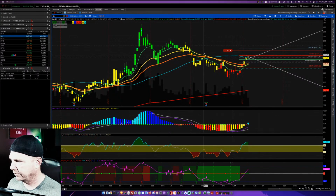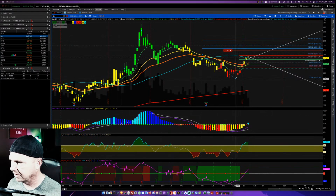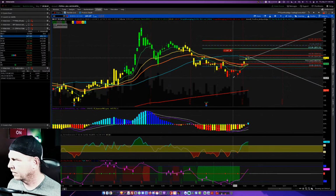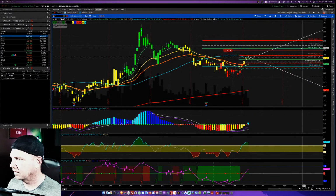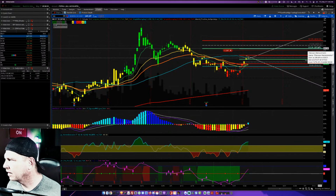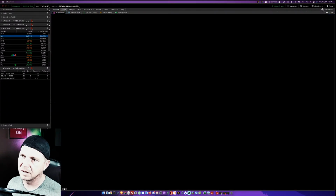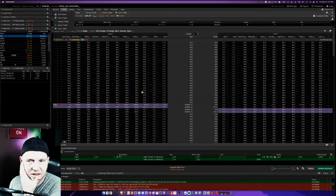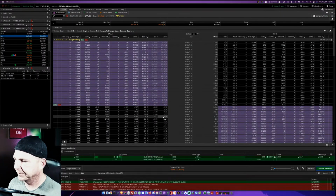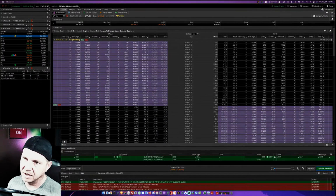Run to where? So that would be from this high to this low. 251 is the point, and I agree with that. We've got good symmetry there. 251.25. 251.50 to 252. Looking at the options for BA, I don't know if it's going to get there today. 250 is definitely the target. Those are super cheap. I'm in the 245s.